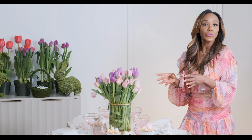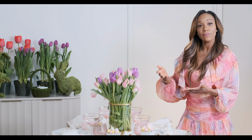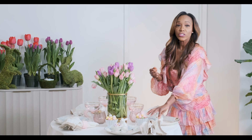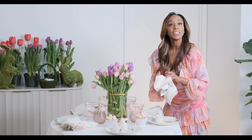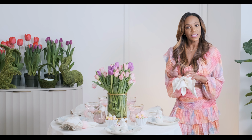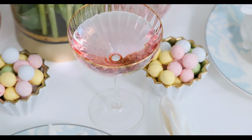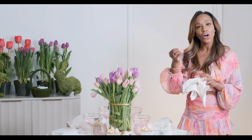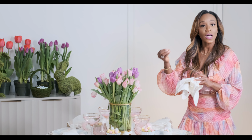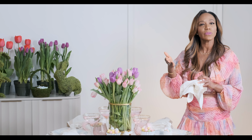So we want to make sure that we're putting things on the table that you can build throughout the life of your family or your entertaining, and that are comfortable for you. If you notice on the table, these napkins we actually used during our Thanksgiving table that we created. We use these glasses for Valentine's Day. So if you notice with the seasons, there always are going to be some consistent colors, consistent motifs, consistent patterns that you're going to see around every season.